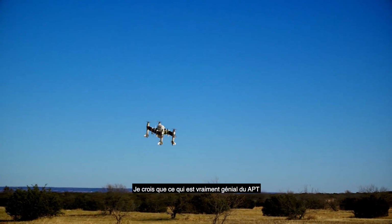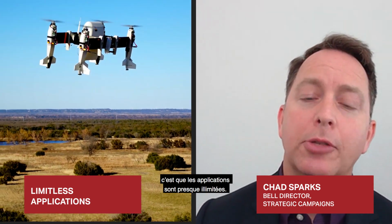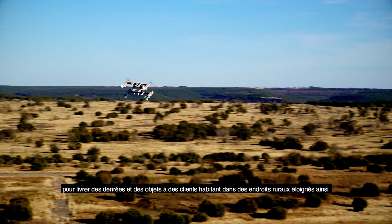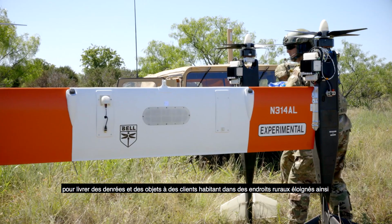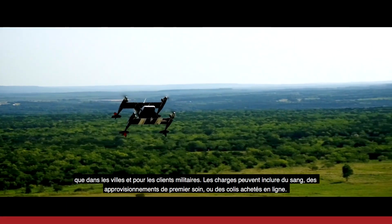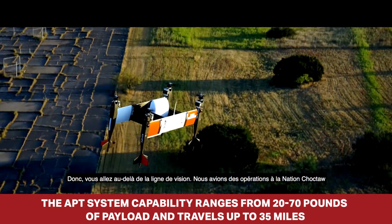What's really great about the APT vehicle is there really are almost limitless applications. The autonomous pod transport can be used for logistics, delivery of goods and things of need to remote and rural customers, as well as urban customers, military customers. The payloads can consist of blood, first aid supplies, or packages that you've ordered online. And so therefore you're getting out of beyond line of sight.